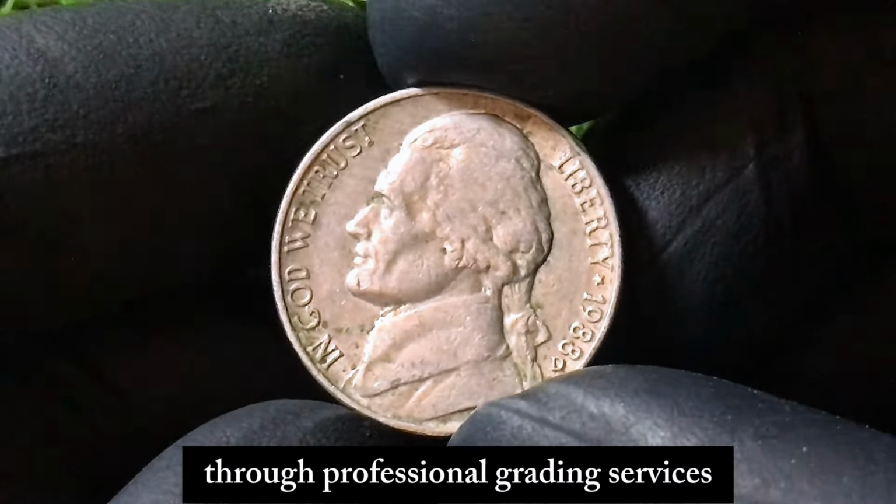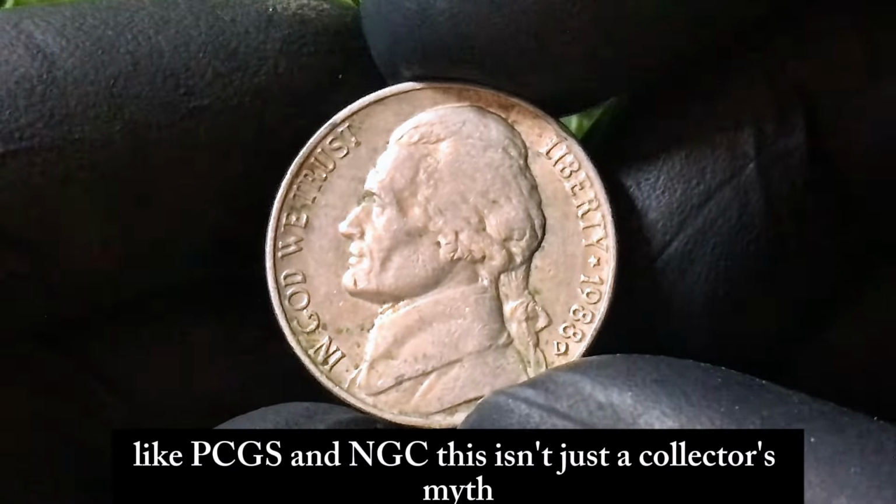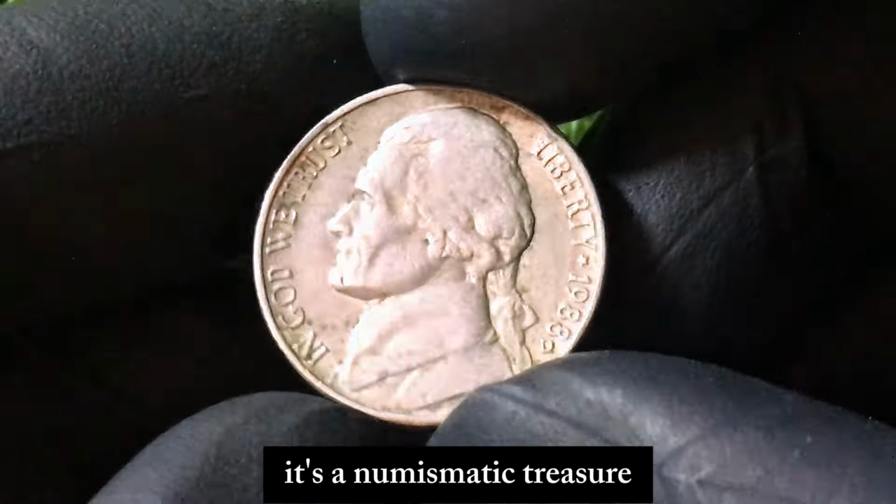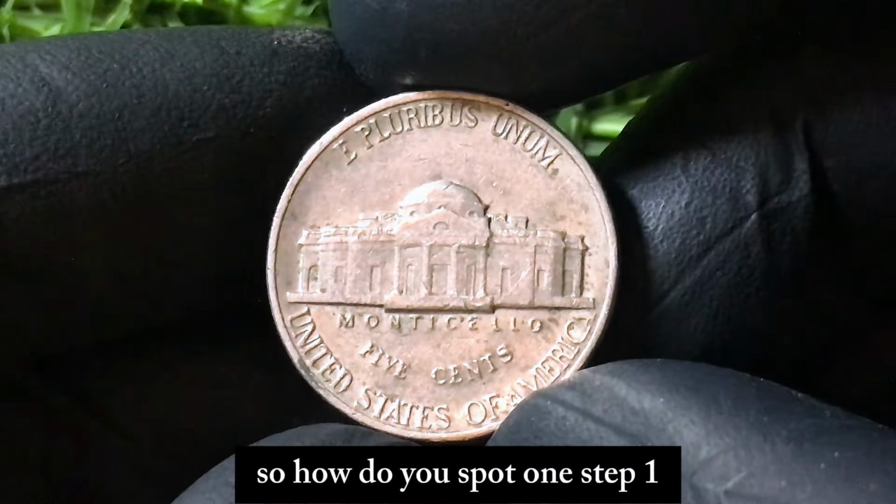Experts have verified it through professional grading services like PCGS and NGC. This isn't just a collector's myth. It's a numismatic treasure.